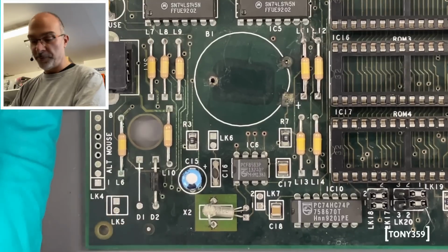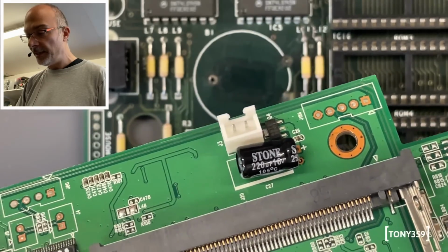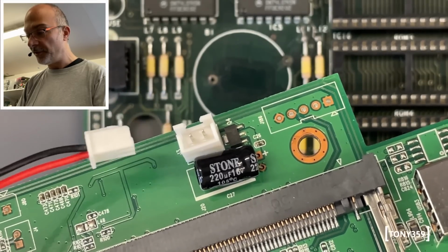So that's what I'm going to do. I'm going to steal this fan connector from a scrap board I have, and I'm going to reuse the cable from the fan they used to connect to this very connector.